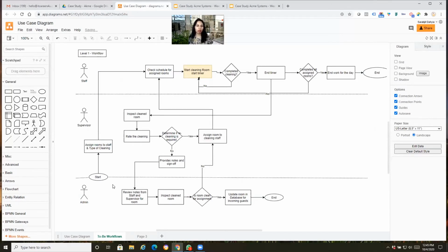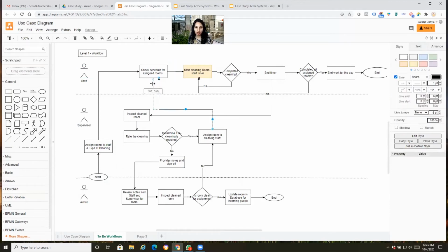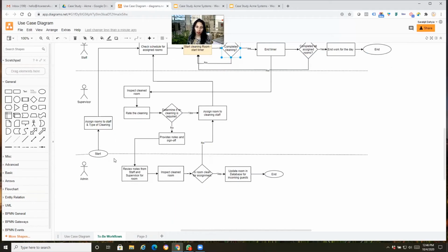So we're starting the process with either the admin or the supervisor assigning rooms to staff. Then the staff goes in and checks their schedule and looks at what rooms are assigned to them. They start their cleaning. We have a few decision points, like whether they're done cleaning the particular room assigned, and once they're done, they're done with their shift. This is what the supervisor is doing in the system, and this is what the admin is doing.